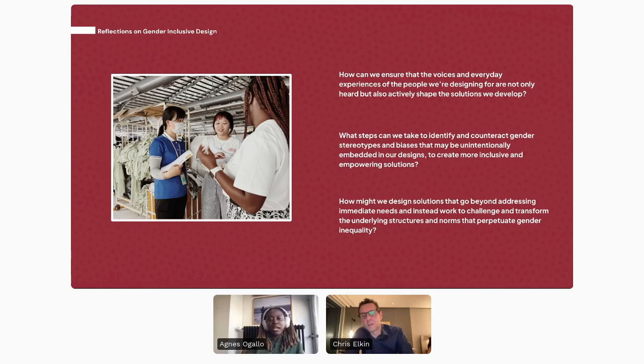Another one is, what are the ways that whatever work we're doing can start identifying and counteracting the gender stereotypes and biases that could unintentionally be embedded in whatever it is we're designing?